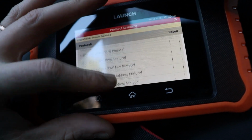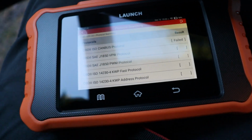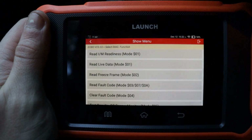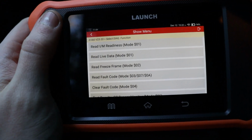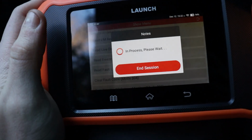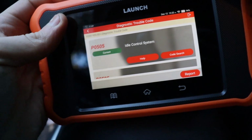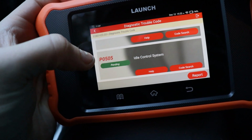Okay, it looks like it's gonna scan all these. We'll see what happens. I'll check back in a sec. Alright, so that was interesting. It checked all the different OBD2 types, and then when it found a match, it went into the system. I'm gonna go to read fault codes, and let's see. Okay, there we go. P0505, idle control system, current.